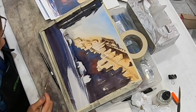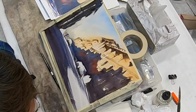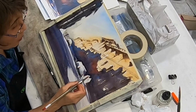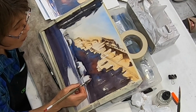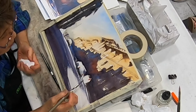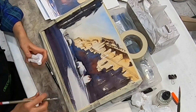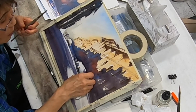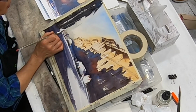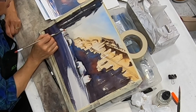The figures. I use a mixture of cadmium red and yellow ochre for most of my figure, the face. So I'm gonna drop face color, and I'm gonna kind of stretch it with the water, bring it down. While I still have color, I'm gonna do this guy here. And stretch with the water.